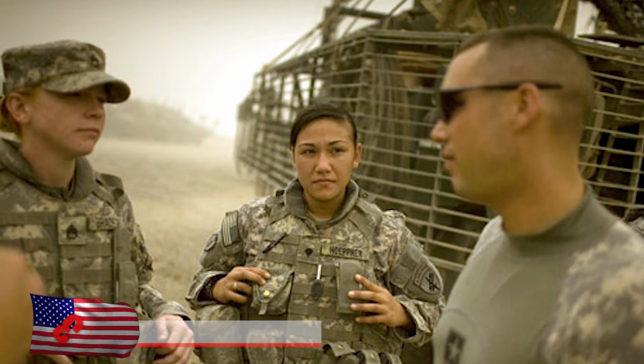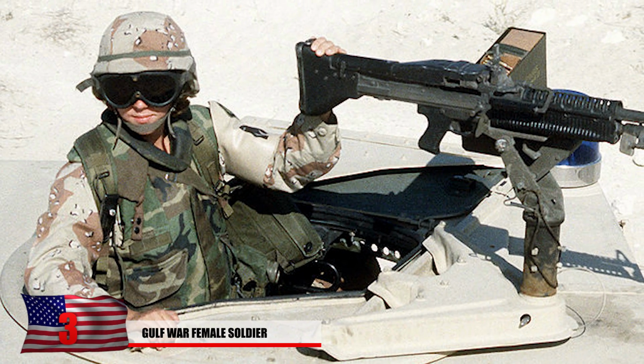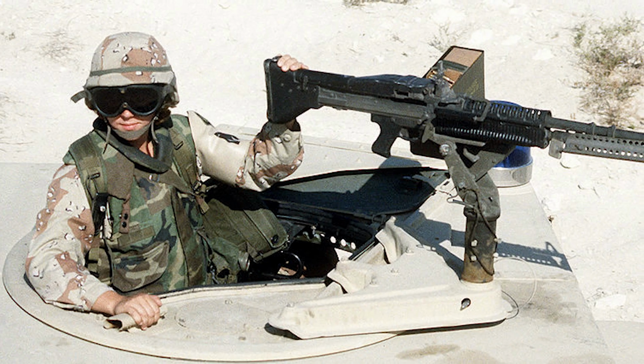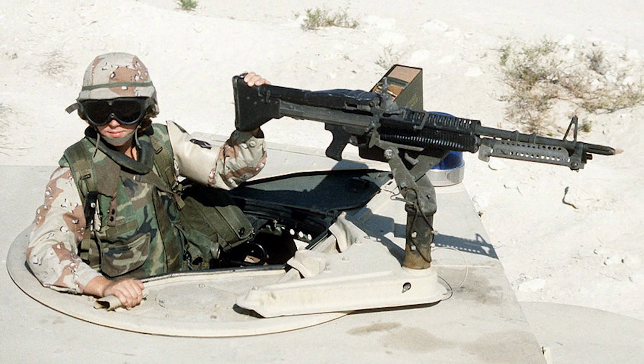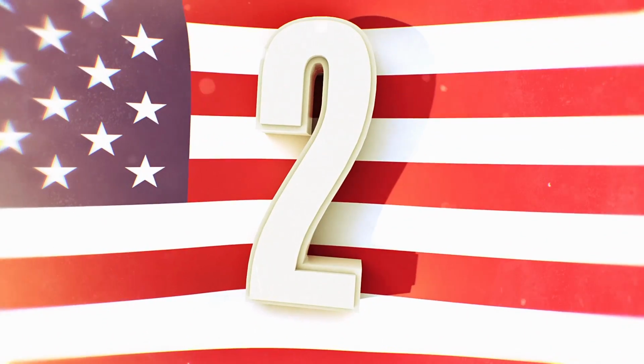Number 3. Gulf War female soldier. Female soldiers on the front lines of battle didn't happen too often until the Gulf War in the early 1990s. Tracy Burgett was part of the military police company when this photo was taken. She's manning a 7.62mm machine gun from a Humvee, and she's ready to kick some serious butt during Operation Desert Shield.